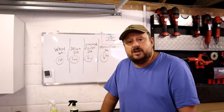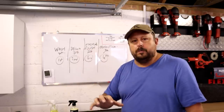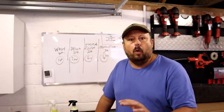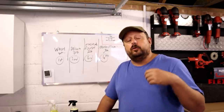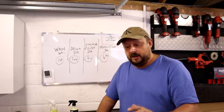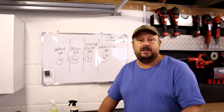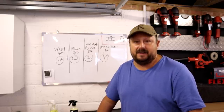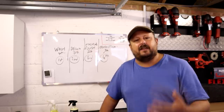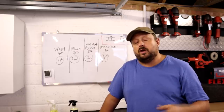Same with decontamination, guys. The stuff that's not removed in the wash process builds up on the paintwork, makes your paint feel awful, rough, and it also kills the gloss and the look of that car as that contamination builds up. So periodically, when that contamination starts to build up, and it can build up rapidly depending on the environment, removing that contamination is the next most important thing you can do to your car.